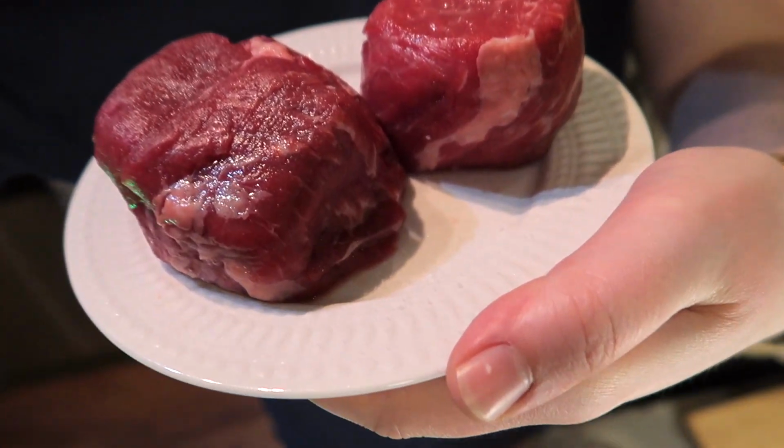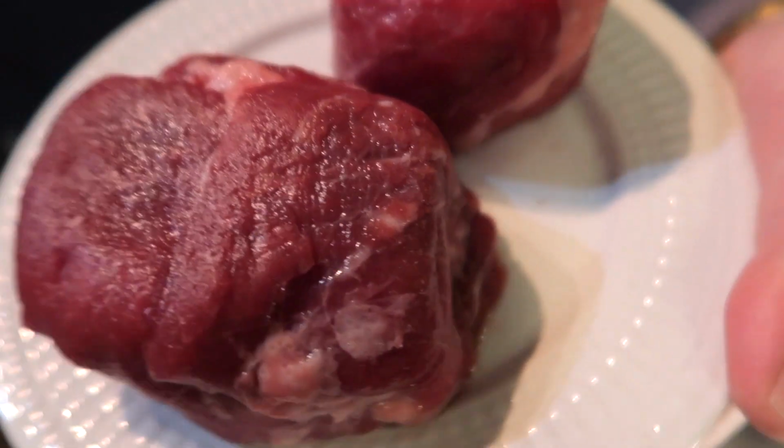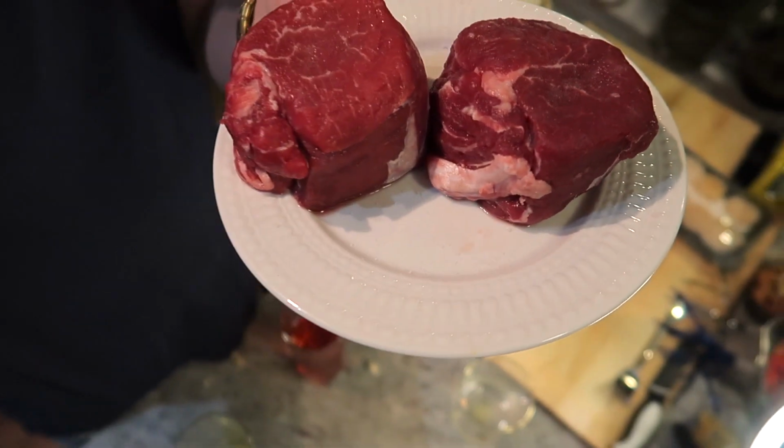I don't know if we mentioned before, we're using the reverse sear technique, which means we're gonna slow cook the filet until it's almost medium rare in the oven, and then we will add it to the cast iron pan and sear both sides. Baste it with butter and garlic. It's gonna be a delicious meal for my birthday. Look at how much more moisture is coming out of the steak. Both of them. It's gonna be so perfect.